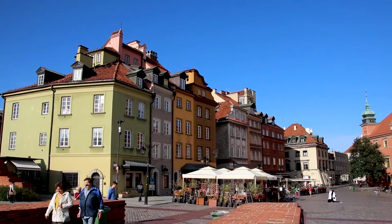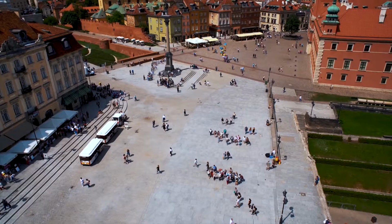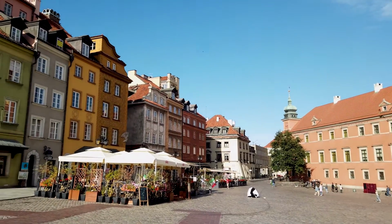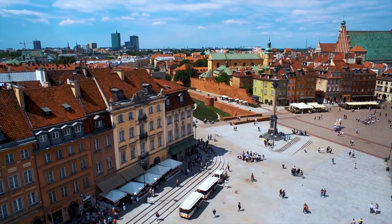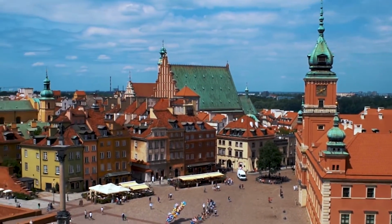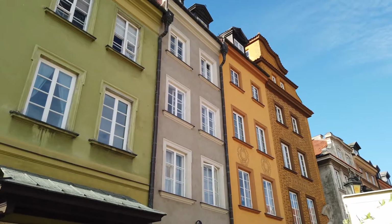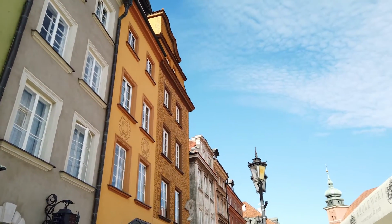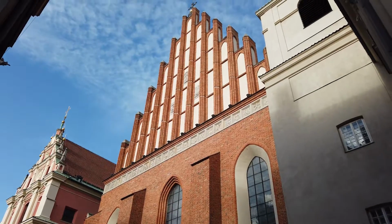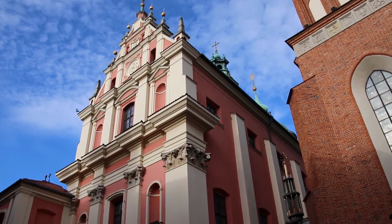Very cute set of colorful buildings here on the left, right across from the pretty outstanding royal palace. It's a really beautiful medieval church here. It reminds me a lot of a German church for some reason. Really beautiful section of Old Town here. There are so many incredibly beautiful churches down here in Warsaw's Old Town.